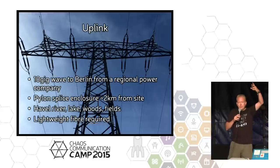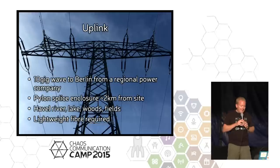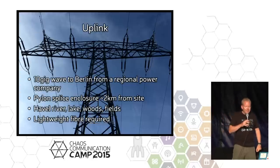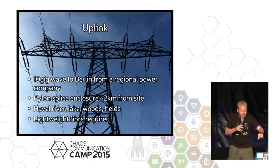There's a splice enclosure on a pylon. This is it, about 2 kilometers from the site. But it wasn't all that simple, because there's a river there. There's also a lake on the other side. So we would have to carry the fiber quite a long way. So we used a lot of this lightweight fiber, which, 2 kilometers of it only weighs 20 kilos, so you can actually pick it up and carry it around. So we had to cross the lake.